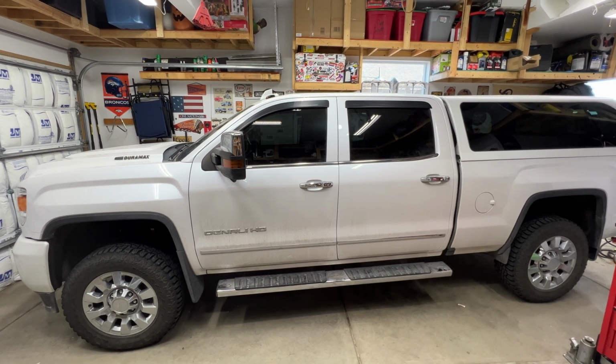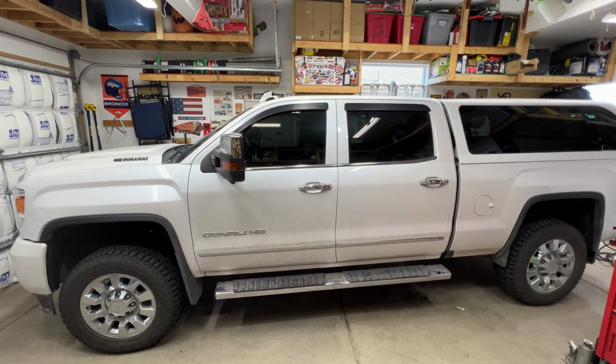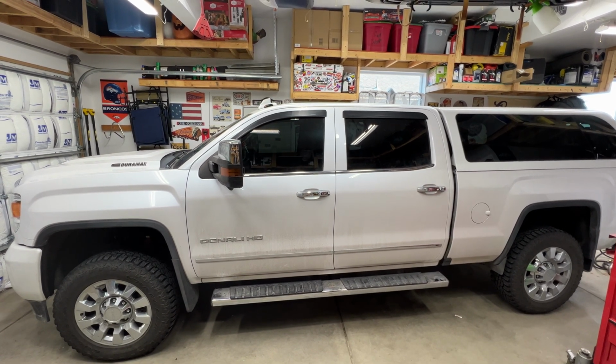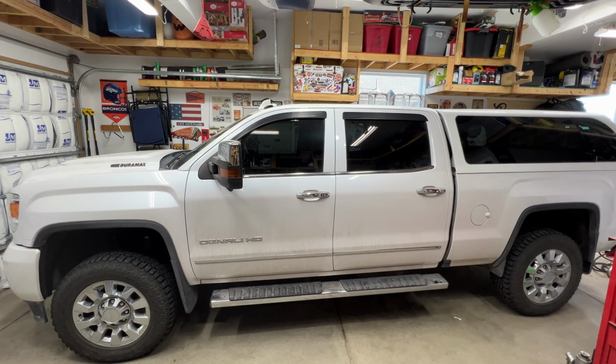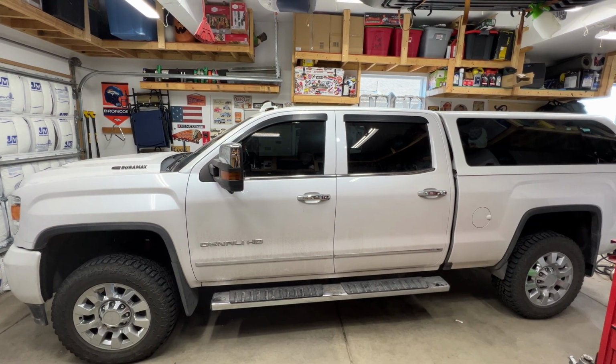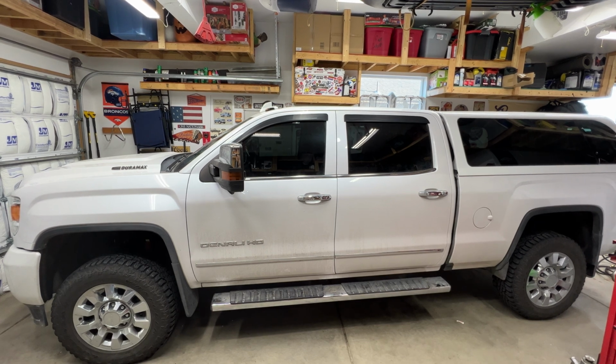2018 GMC Sierra Denali HD with the L5P 6.6 Duramax diesel. Got our check engine light on. Truck is running really rough, and also saying service the emission system. So it looks like we got a misfire on cylinder number 4, which I'll go ahead and show you here real quick.